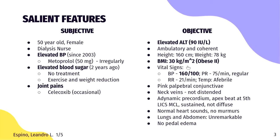Her vital signs are stable except that we have to note that her blood pressure is 160 over 100 and she has a slightly high respiratory rate, but her pulse rate is normal with 75 beats per minute regular and she's afebrile. She also has pink palpebral conjunctiva. Her neck veins are not distended. She has a dynamic precordium. Apex beat is at fifth left intercostal space mid-clavicular line, sustained and not diffused. She has normal heart sounds and no murmurs. Her lungs and abdomen are unremarkable and no pedal edema.